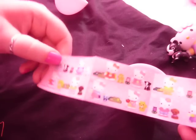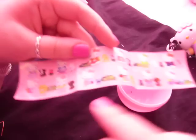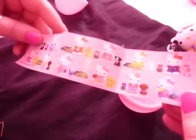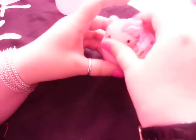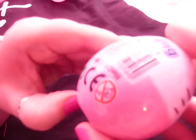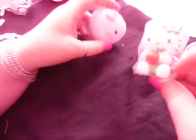I got this one up here. Oh, I want the Baker one. See the Baker one? Or the original. Up there. So cute. So that is the £3.99 one. And then this is the one with the cute egg. This is where you're supposed to open it. And, oh, this is so cute as well.